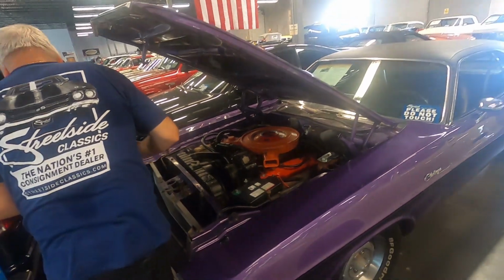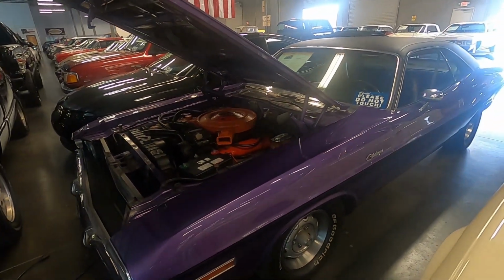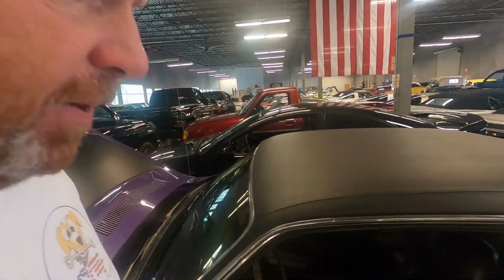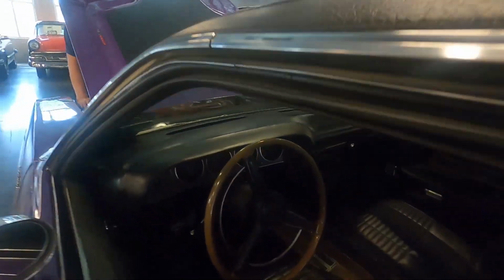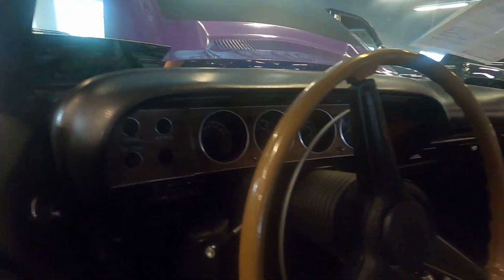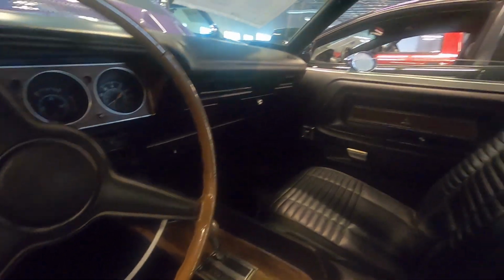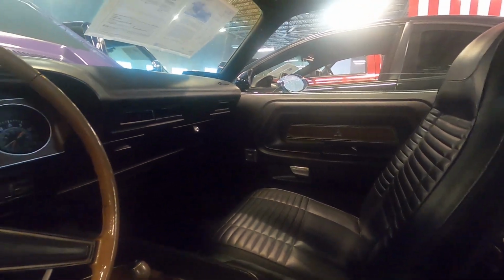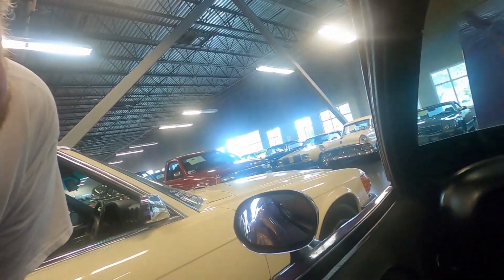Doesn't look like anybody played around with this car much. Looks pretty original. Everybody loves the plum crazy Cuda and Challenger from the 70s. It is an automatic, black interior. Is that power window? Yeah, this thing actually has power windows. That's rare. You don't see a lot of power windows in these things.